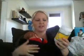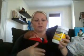I also, during diaper changes, have little teeny Rubbermaid containers, like little salad dressing size ones, with coconut oil everywhere we change him, in the diaper bag, upstairs, down here. And when we change him, we put a little bit of coconut oil on his bum too, just so he doesn't get it again. And it has gone away, and his bum is fine.